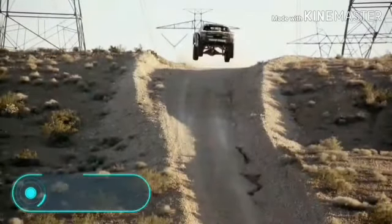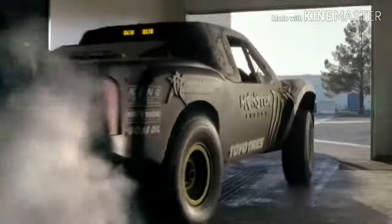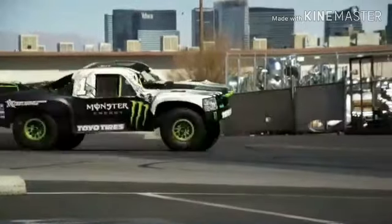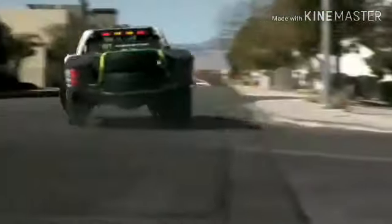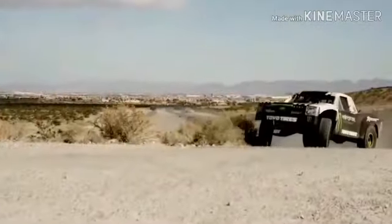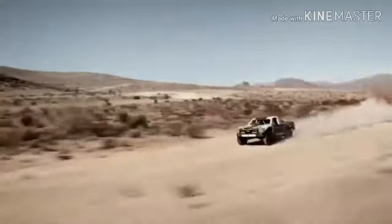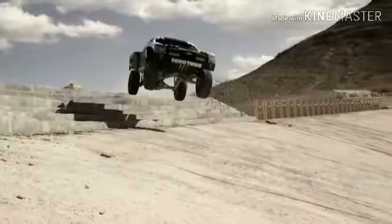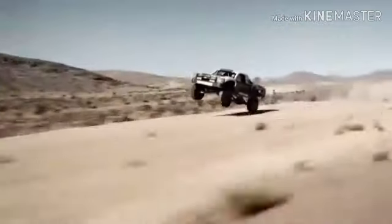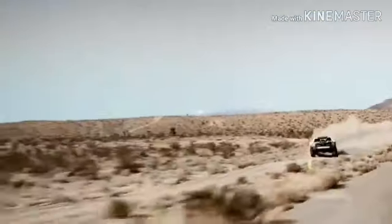Trophy truck. Cars assembled specifically for desert racing have a number of interesting features that make them incredibly spectacular and impressive. A few years ago, Monster Energy showed its new and amazing trophy truck. It's a huge 3-ton car, capable of landing on the ground from a height of 2 meters and moving on without any damage. The size of the wheels and the 20-inch rims give the car an amazing off-road capability.